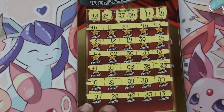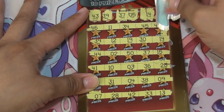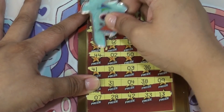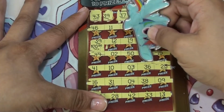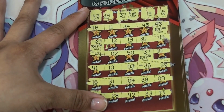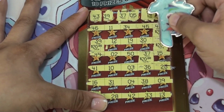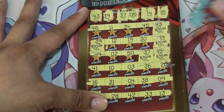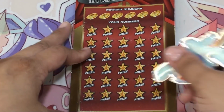Okay, so let's check all of our prizes here. 20, okay, the 39, 20, 37, 20, then we had a 14, another 20, and 15 for 20, so this is our $100 winner. Ticket 23, we're on the last three now.